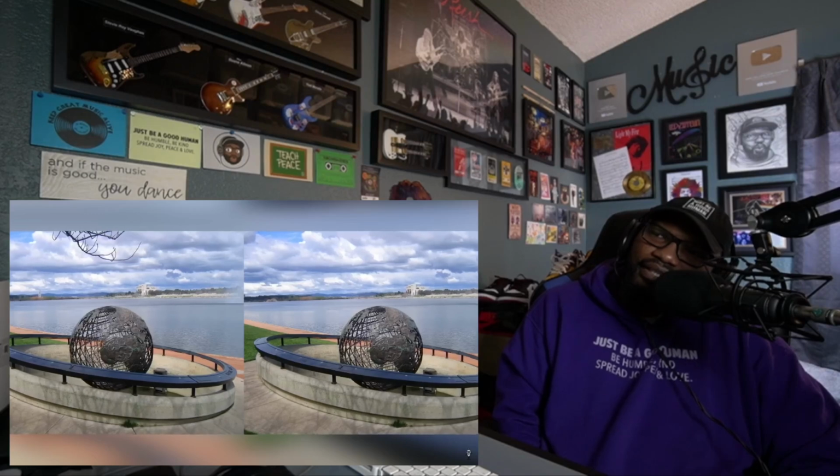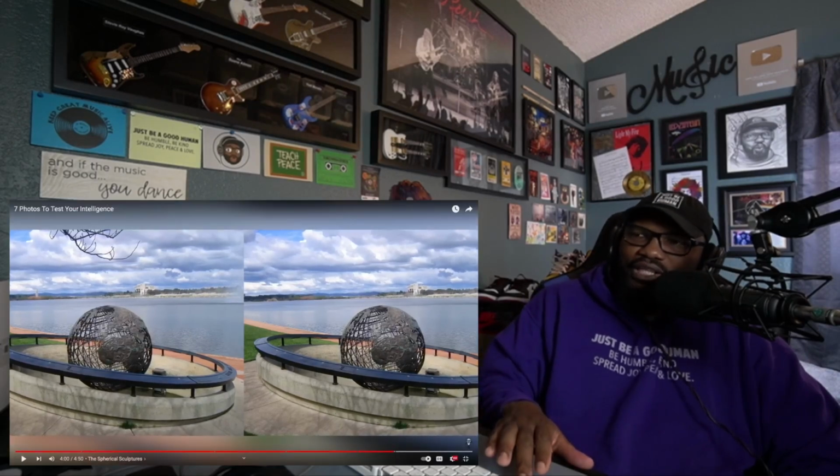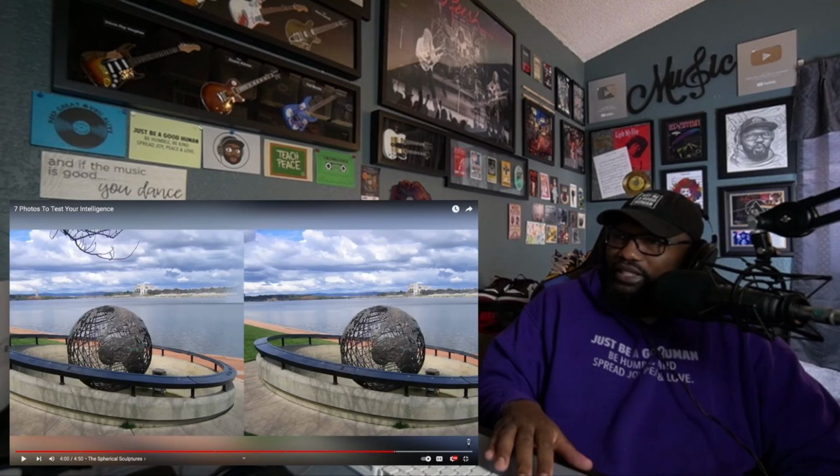If you missed this one, you have probably been missing them all. The branch hanging in front of the photo is not subtle at all. It jumps right off the page at you. This one was easy. I was looking for two. I was looking for something else. I knew the branch, but I was looking at something else.